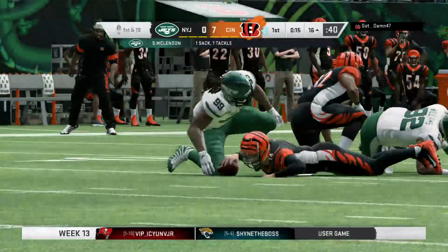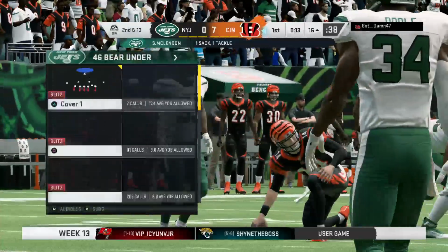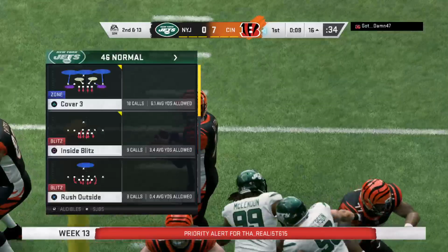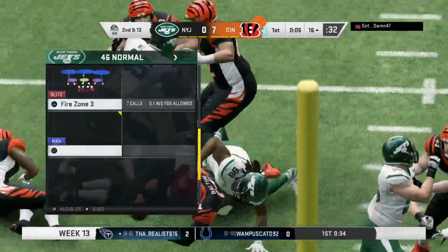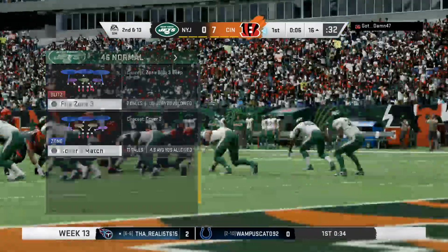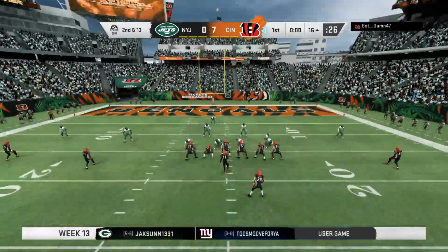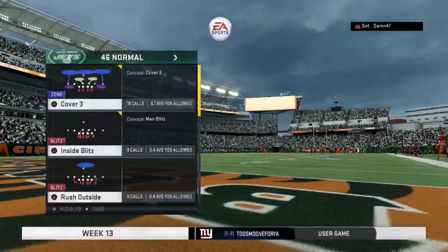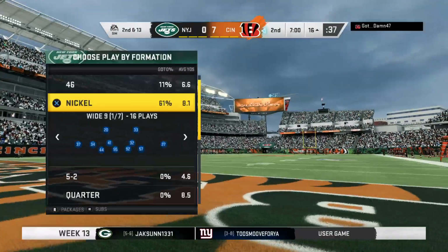And they're going to get him. They bring him down for the sack back at the 16-yard line. Steve McClendon, credit him for the sack. And this will probably be the last play of the quarter. After 1, 7-0 on EA Sports. Ready for the second quarter from Cincinnati.